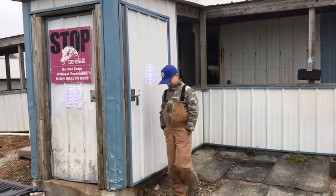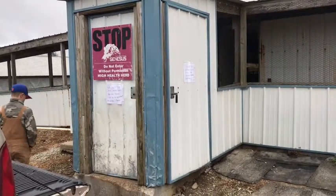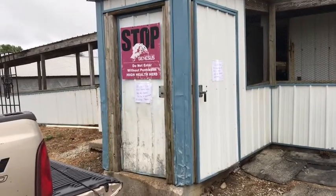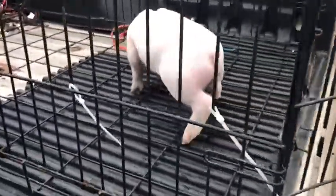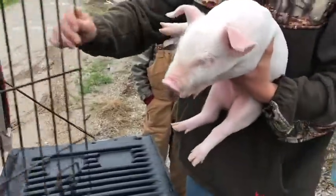He's coming. Hey, McKayden, you want to help him? Oh, look how little. Oh my goodness. And they're all weaned and everything, huh? Yep. Oh, that's cool.